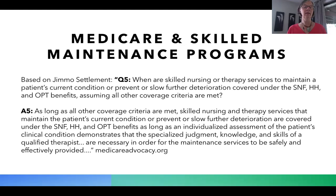And the answer says, as long as all other coverage criteria are met, skilled nursing and therapy services that maintain the patient's current condition or prevent or slow further deterioration are covered under the skilled nursing, home health, and outpatient benefits, as long as an individualized assessment of the patient's clinical condition demonstrates that the specialized judgment, knowledge, and skills of a qualified therapist are necessary in order for the maintenance services to be safely and effectively provided. So here's where we're calling on our specialized judgment, knowledge, and skills of this person who's qualified. And if you're licensed to practice in wherever you live, you are the qualified therapist.